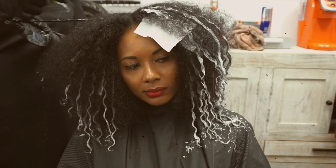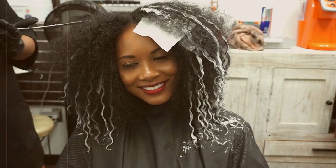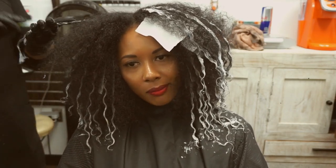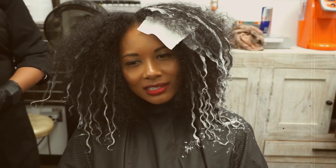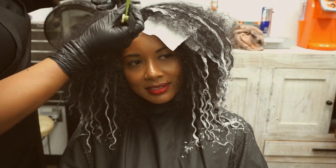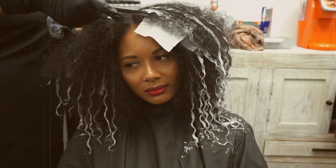Now, I personally didn't experience any damage or change to my texture from the process. If anything, my hair is a lot curlier now, but everyone's hair is different. It's important to note that if your hair has already been compromised to where you've been experiencing a lot of damage, or has already been overly chemically processed, then any additional processing will of course further increase your damage.